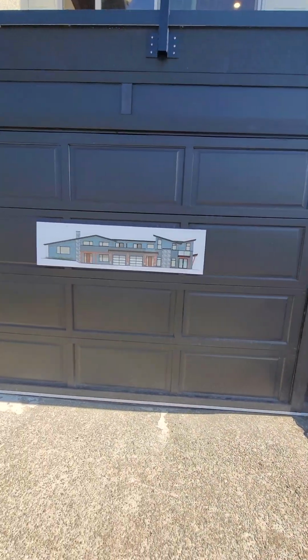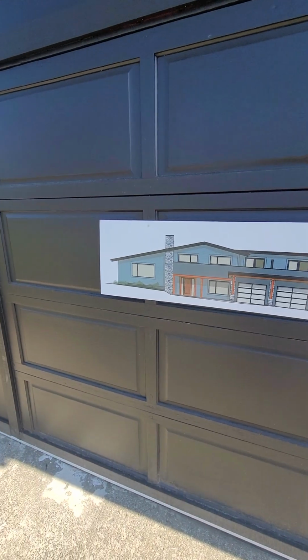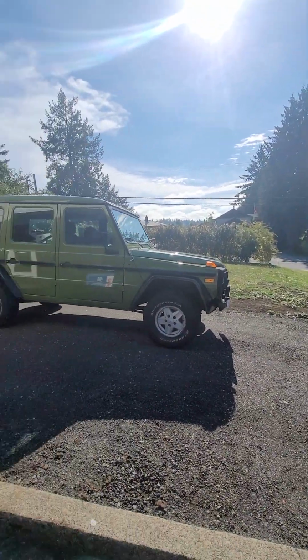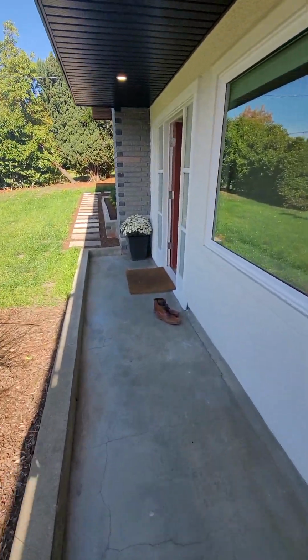So, here's a conceptual drawing to add on to the other half of the house. This is the half I'm showing you today, and this could be the other half, which would go right over here on this corner of the lot. So let's go inside and take a look at this beautifully redone home.